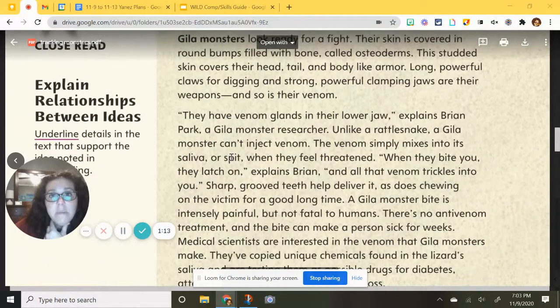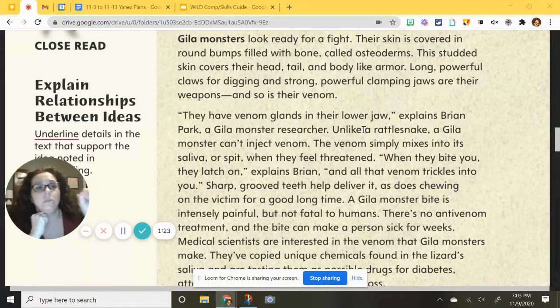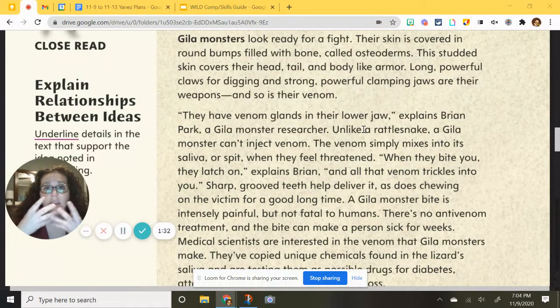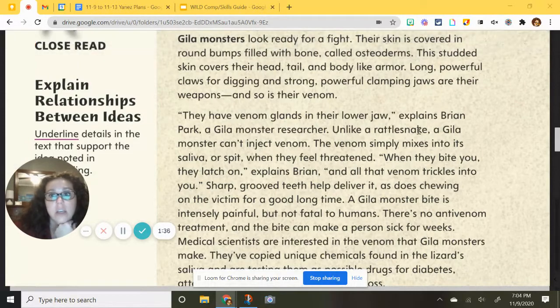They have venom glands in their lower jaw. So, right, most people have glands and they're all over their body, and sometimes when you go to the doctor, they feel underneath you. And they're like little circly things that are filled with some kind of fluid. So we have things like saliva glands that give us our spit. So they have a venom gland in their lower jaw, explains Brian Park, a Gila monster researcher.